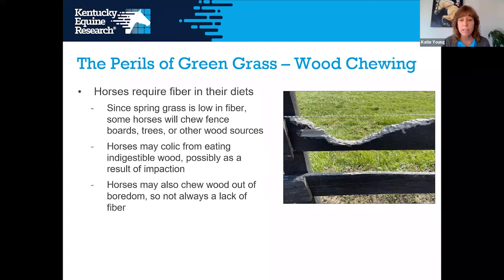This picture of the fence is from the pasture that my horses live in. And as you can see, it's been addressed because there's a hot wire running across that fence right where the board has been eaten. But it's not really healthy for the horse. They may possibly colic from eating indigestible wood. It could be as a result of impaction, because that, again, indigestible wood can travel through the gut and get kind of hung up because it's not getting broken down by enzymes or by the microbes.